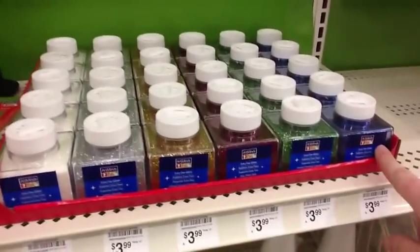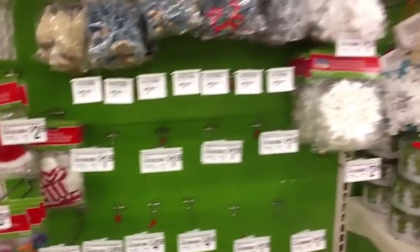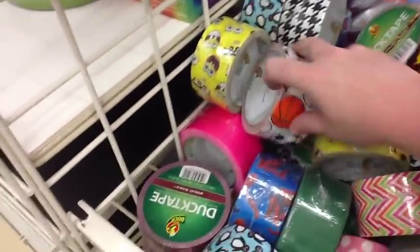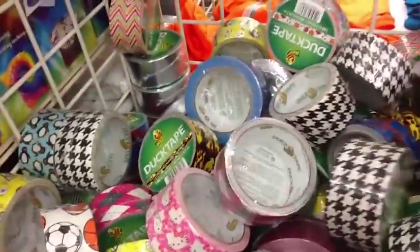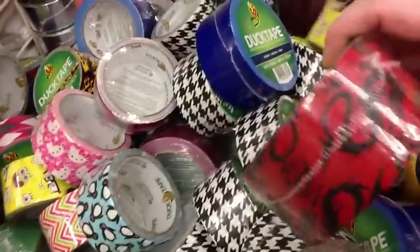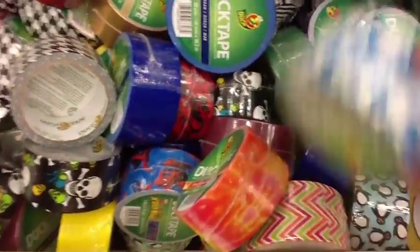I found these. It's actually in the Christmas section, and it's Christmas colors of the Art Mines, and they're $3.99 each. And I'm going to look around and see if they have any. I'm going to show you the other Art Mine stuff as well. There's an assortment of duct tape here at Michaels. They have SpongeBob, basketballs, Hello Kitty, flames. They have a lot of cute ones. They have dragons.